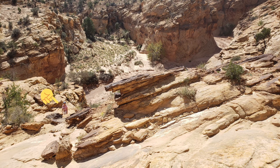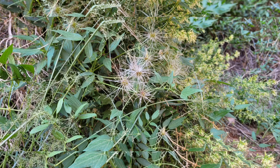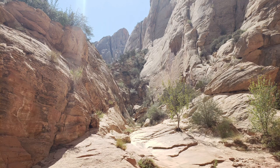That's Janet, way down there, and we still have a ways to go. And although this is a desert, you can still find green plants along the way as we hike down through this narrow gorge.